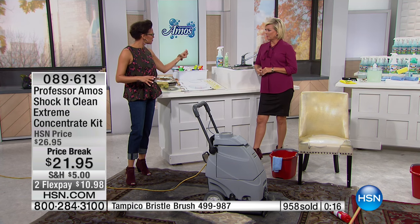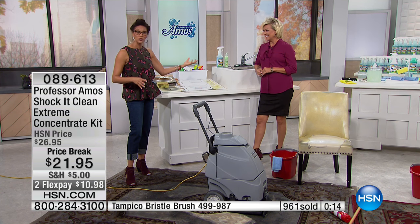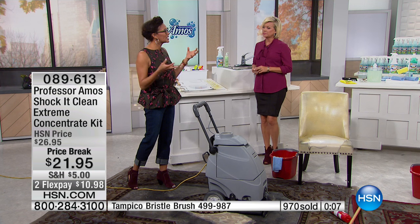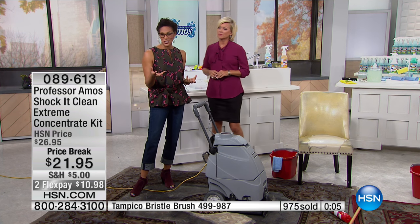Again, we're giving you that awesome, really nice microfiber that's machine washable. You've got your sponges. So there are so many different ways to clean, but you get to control the cleaning strength and the power with a concentrate. You don't hear of concentrates out there in the market.